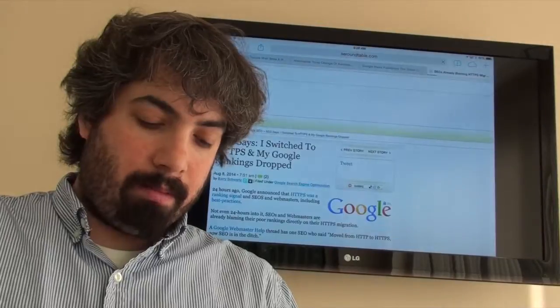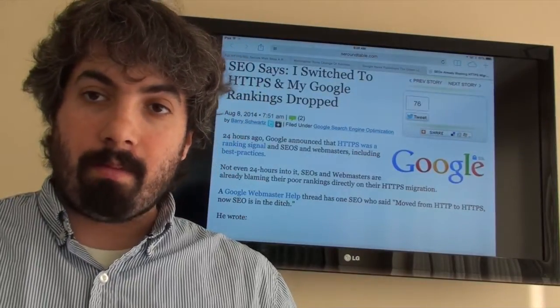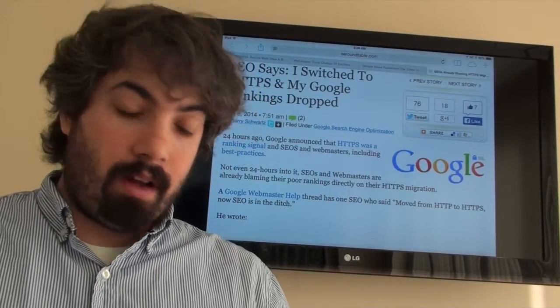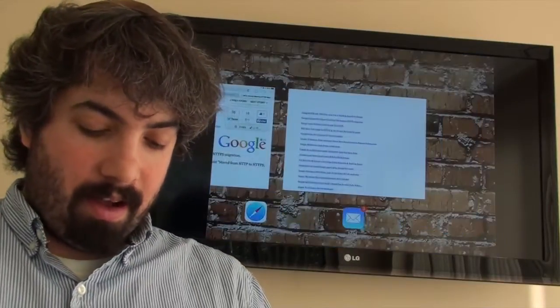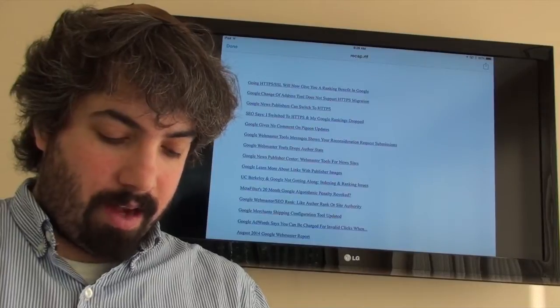Finally, SEOs are currently blaming their migration from HTTP to HTTPS already for their ranking drops. I'm not sure if that's something fair to do, but they are blaming ranking drops already.